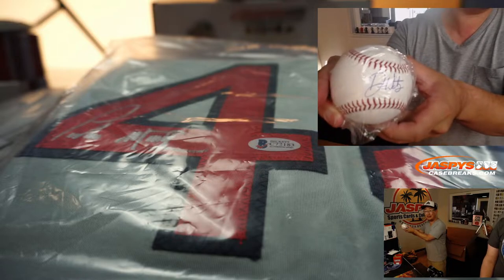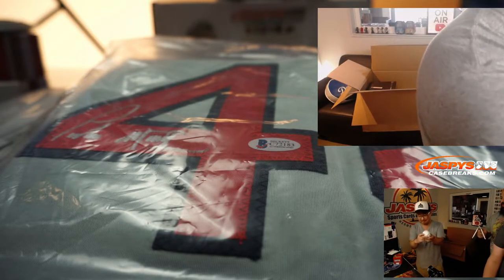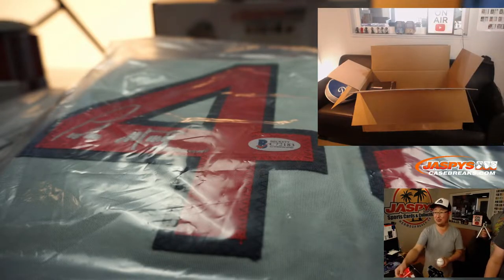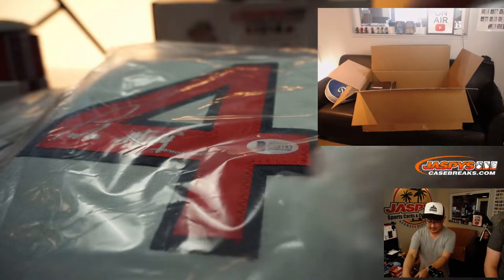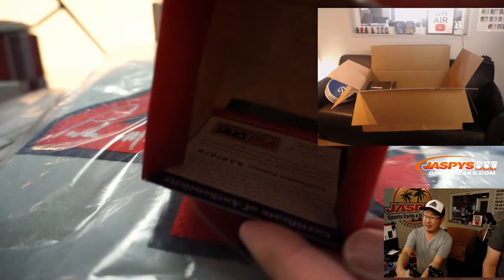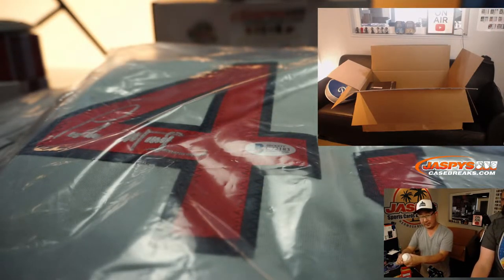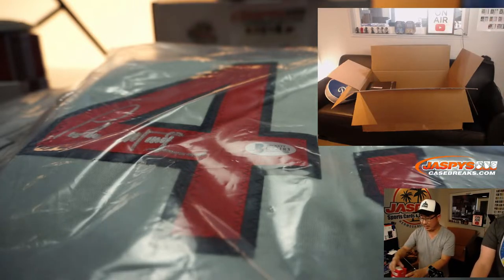Any guesses, Nick? Nick's pretty good at this game. DW? I don't know who that is. It's Drew Waters. I don't know who Drew Waters is. Is it really? Yeah, it says Drew Waters. But is it Atlanta Braves? There's a Beckett card in there, too, or a PSA DNA card. Top prospect. Oh, all right. There you go. Ethan saying Braves top outfield prospect. All right, there we go.